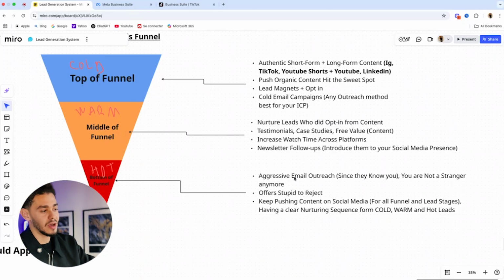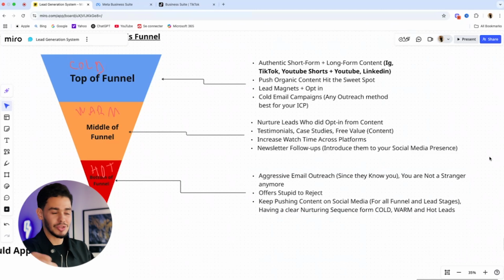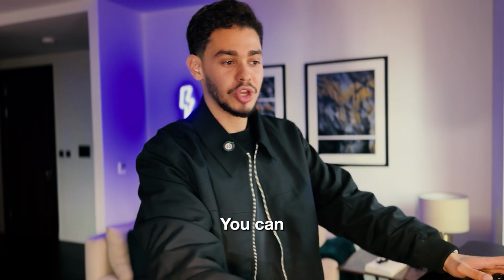I wouldn't say aggressive. I know I did type aggressive, but again, emailing them is the best thing you can do, because you're not a stranger at this point. They trust you, they know you, they want you to invade their space, especially if they are in pain. Make offers that are stupid to reject. You can create scarcity.